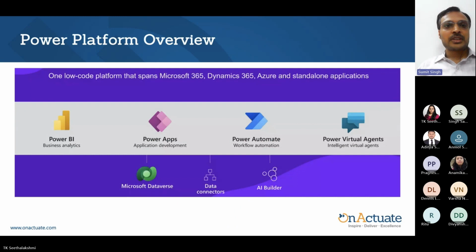Yeah, let me briefly explain the Power Platform as well. Power Platform is a low-code development platform that enables you to build applications, automate workflows, analyze data, and create chatbots using Microsoft Power Apps, Power Automate, Power BI, and Power Virtual Agent. So I will briefly explain each component of Power Platform.